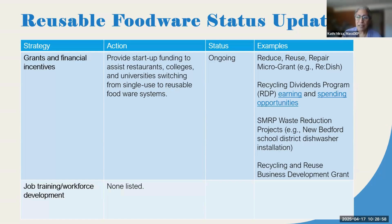And I would be remiss if I didn't mention our recycling and reuse business development grant. That's another grant offered to businesses and institutions, a grant that was awarded just in the 2024 cycle to Redish. Redish is a third-party warewashing facility located in Boston. So for certain types of entities that are interested in employing reusable foodware and don't have the system on site to do the dishwashing, there is now a third-party warewashing facility located in Boston that is available and operational already. And we helped them get online with the grant as well.